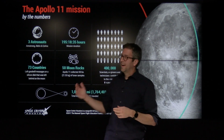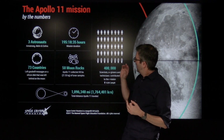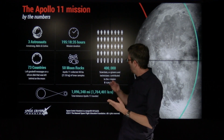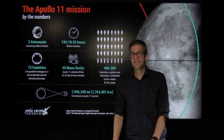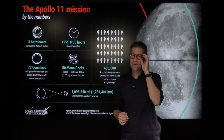So we have the three astronauts that went there. 73 countries were involved with this. They got all these moon rocks. They flew over 1 million miles. And more importantly, over 400,000 people worked on this. So this was a humongous achievement to be able to do this.